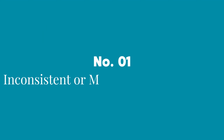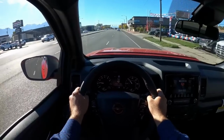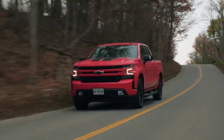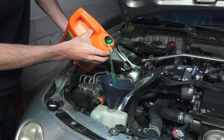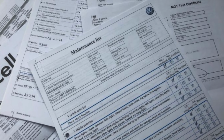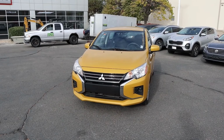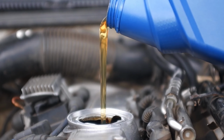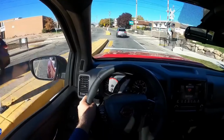Number 1. Inconsistent or missing service records. Before you even pop the hood or take a test drive, there's one thing that can tell you a lot about a used car, and that's the service history. But here's the problem. Many sellers either lose these records or simply don't have them, and that's a huge red flag. Think about it. Would you trust a car that has no proof of regular oil changes, timing belt replacements, or brake maintenance? Probably not.